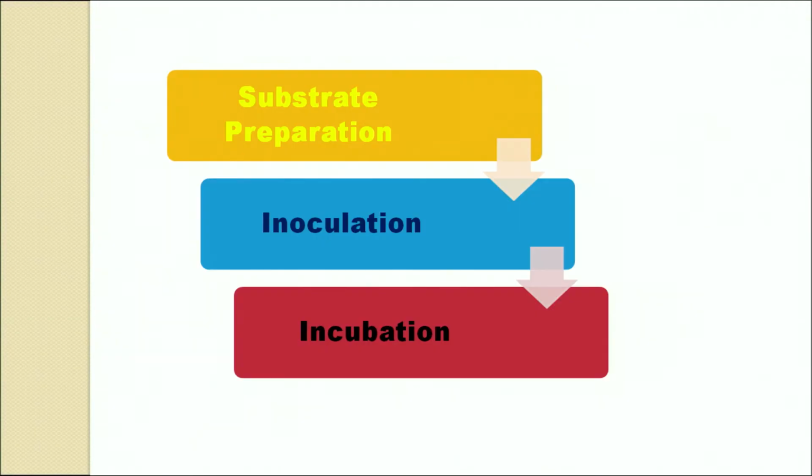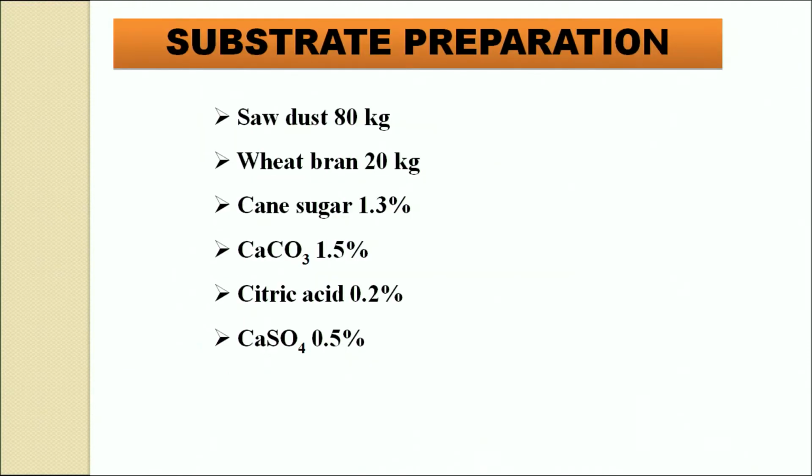You can see there are 3 basic steps: substrate preparation, inoculation and incubation. In substrate preparation, the basic substrate is sawdust, and to the sawdust you add wheat bran, cane sugar, calcium carbonate, calcium sulphate and citric acid. These ingredients are to maintain the pH, and a normal pH is good, but at 6.5 to 7 pH it will grow better.